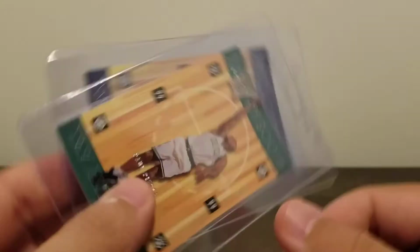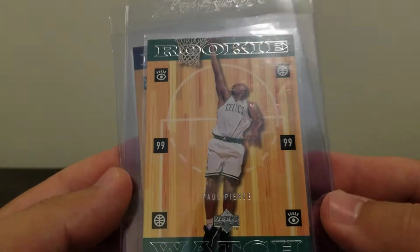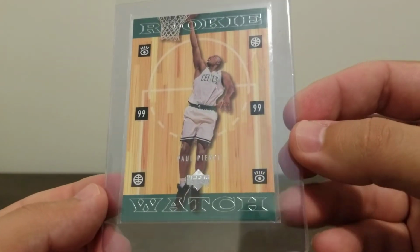I'm expecting 8s on these. There's some issues here, and the centering is not great. This Dirk has some issues on the back, the back corner, and this corner right here. So I'm expecting an 8. Paul Pierce, future Hall of Famer. Obviously Dirk is a shoo-in for the Hall of Fame, but Paul Pierce is definitely a future Hall of Famer for sure.